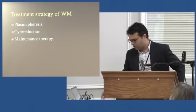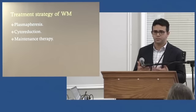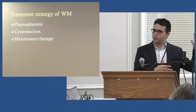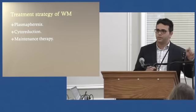So we need to look at treatment strategy for those patients, depending on what kind of symptoms brought them in and what to address first in treatment, okay? If a patient at first was on watch and wait, but now they're progressing, starting to have symptoms due to the IgM, the monoclonal protein, as in having hyperviscosity, okay, then those patients will need plasmapheresis first. However, this plasmapheresis is just like a dialysis machine.